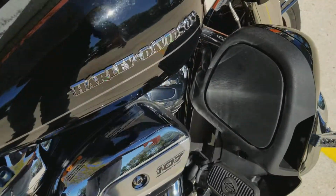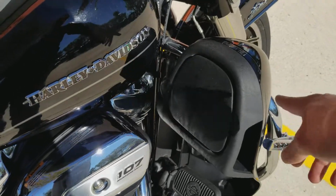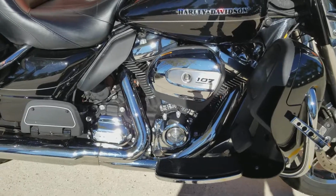All right, you do have the twin cooled system on here, so it is air and liquid cooled. That system is in here in your lowers, so you can't take those off, but you do have a motor that does run a lot smoother and a lot cooler.